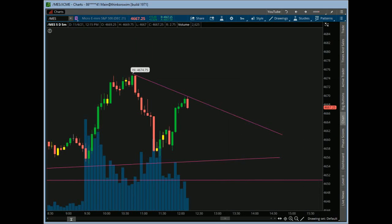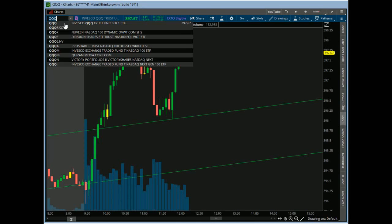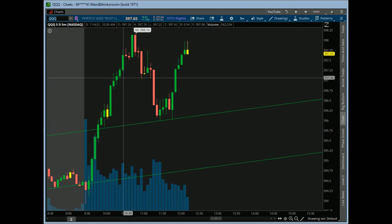Again, the momentum at the open was awesome. Tech was really strong, pushing the market up. That's when we pointed out Nvidia. We also pointed out some other names too, so we'll show you those here in a little bit. Let's start with the Qs. Qs, like I said, super strength at the open, retrace right here, bounce off the top of the channel, which is always pretty cool stuff.